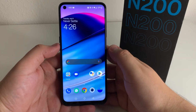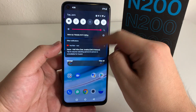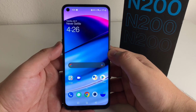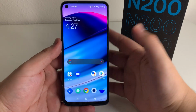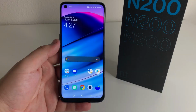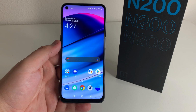And number 10, I'd have to say that the 10th reason to pick up this phone is that this is pretty much the cheapest phone out right now that has 5G in it. So we do have 5G speeds on this phone, and I have to say the coverage from T-Mobile and Metro by T-Mobile is really, really good. It may not be the fastest speed possible or the fastest 5G, but they definitely have one of the best coverages. Yeah, guys, that was my 10 reasons to buy the N200 5G from OnePlus.